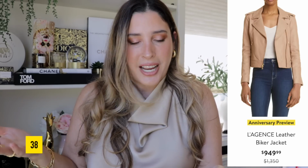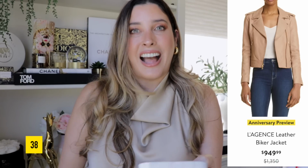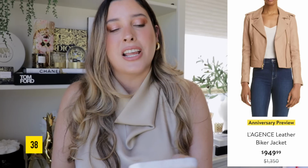$639.99. If you're more into leather jackets that are biker style, you can never go wrong with a Les Jeans biker jacket. It's going to be on sale for $949. After the sale, $1,350. And I think this specific color, cappuccino, looks so beautiful. It's almost like a beigey, almost blush. Very, very lovely.